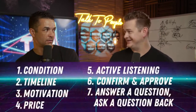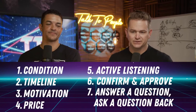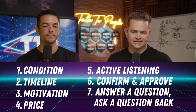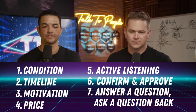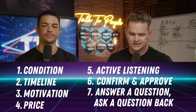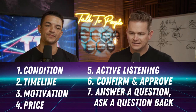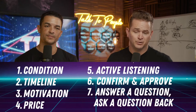And here's the seven steps to being an absolute superstar. Number 1 through 4 is your prequal. Every conversation you have with a property owner revolves around those four things: condition, timeline, motivation, price. What's the condition of the property? When do they want their money? When do they want to sell it? Why do they want to sell it? What's their problem that you can solve with an offer? And what price do they want?